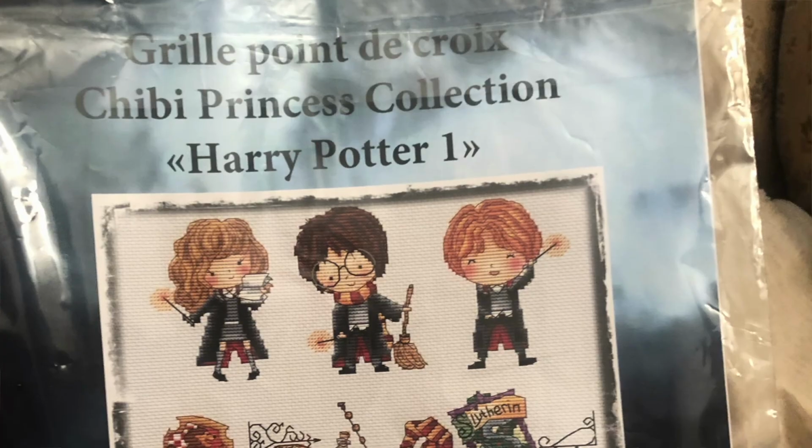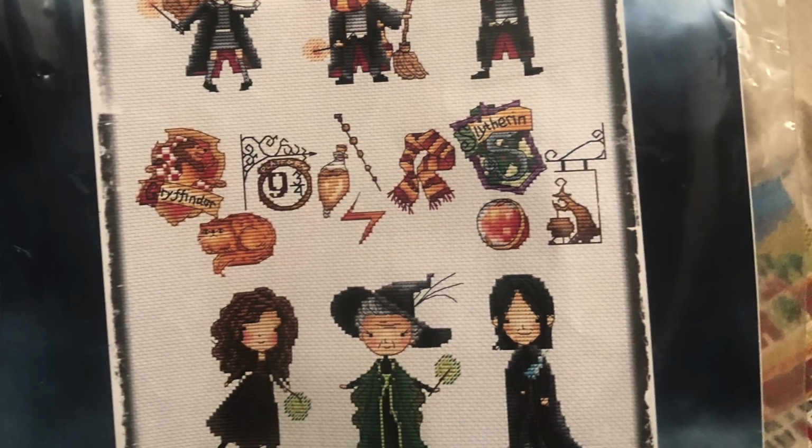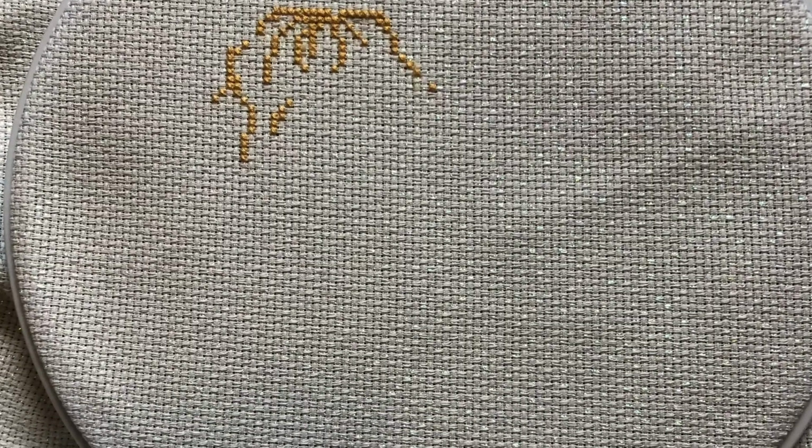Thank you. Yes. So then, like my mom said, we did go over to Craft Center, and I got some new Aida for my Harry Potter, and it's really cool Aida. Did you bring it? I did. I went with a blue tone background, but then it has sparkly stuff in it. It's glittery. Yeah, I thought it was perfect for Harry Potter.